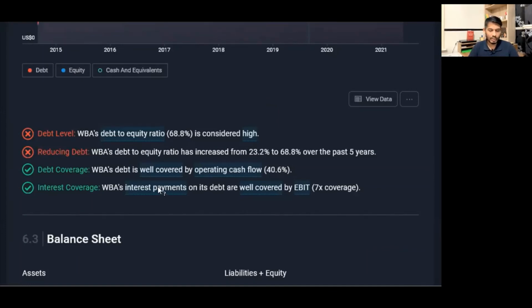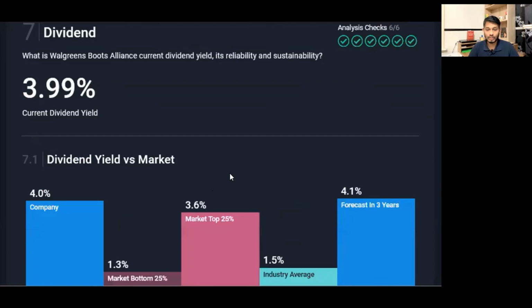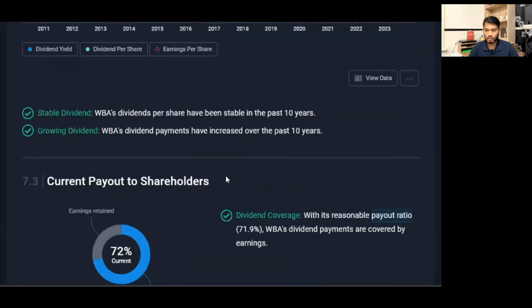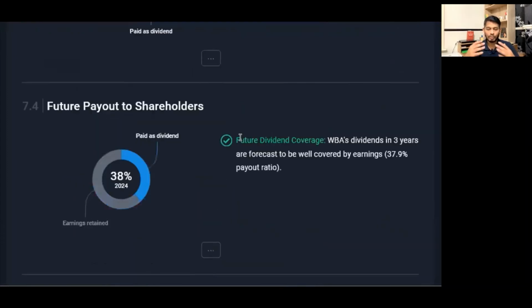If you go to the financials, and check the dividend, they're paying a very good dividend, like 3.99%, which is really good at the moment. And not only that, they're growing the dividend exponentially every single year. The payout ratio at the moment is 72%, and next year the payout ratio is going to be 38%, which is really good. So there's more possibility to grow the dividend. That's why I want to invest in these companies for the dividend, because I want dividends in the future.